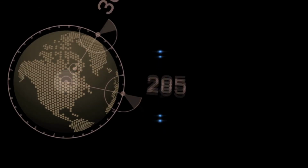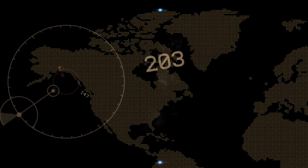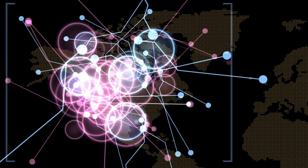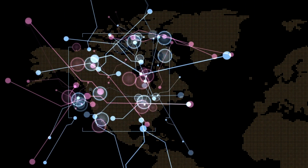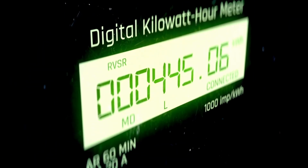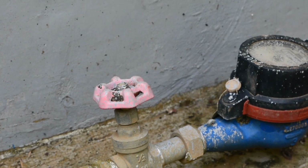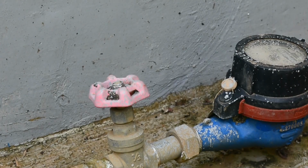Utility readings. Before anything gets moved, take a quick moment to record the final utility readings, like gas, water, and electricity, at your old place. This will help ensure you're only billed up to today. Likewise, when you get to your new home, check that utilities are running and jot down those start readings.